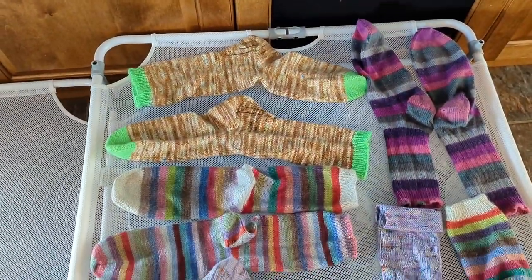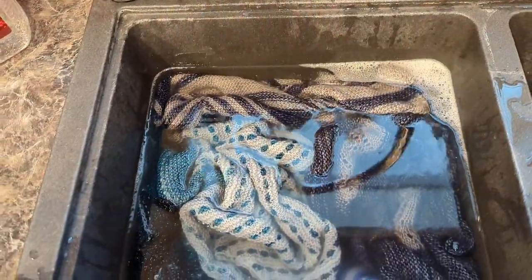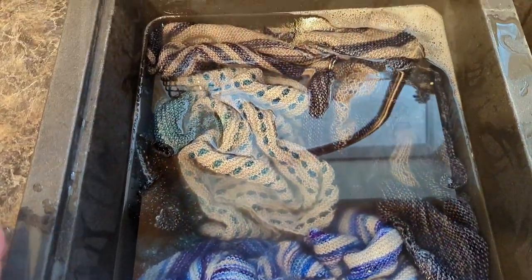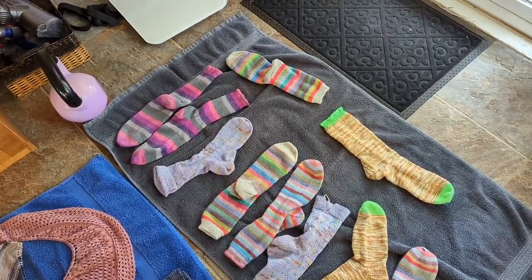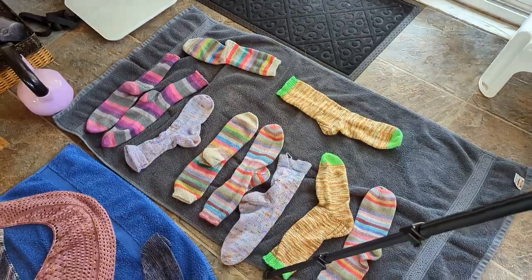It's hand knit wash day again. All right, I have 4 shawls in here. Okay, here's the deal. I blocked so many things, not blocked, washed so many things today because I had so many things in my hand knit 2 wash baskets.